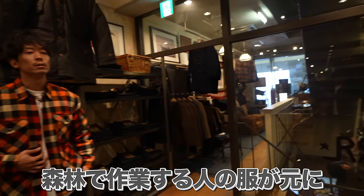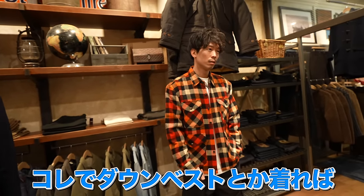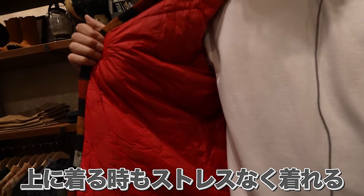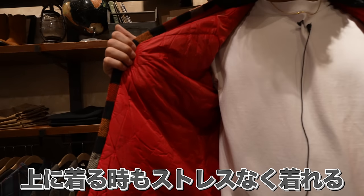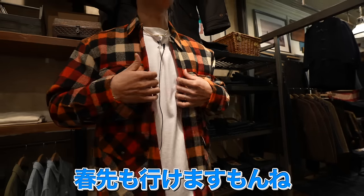Yes. Well, this is a down vest. Right, yes, it's really quite thin. It's inside, that's right. And it can be worn without stress when layering it with a down jacket or something. So it can be worn as a spring, autumn jacket, or as an inner layer in winter. Well, it can be worn in early spring too.